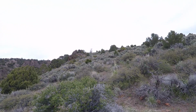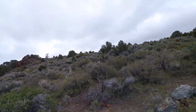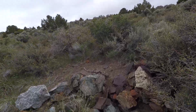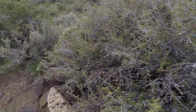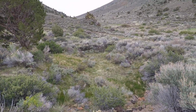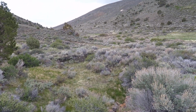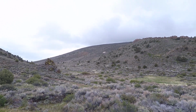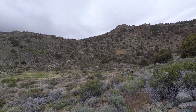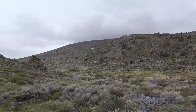This right here is called St. Mary's Hill. And there's another shot of the brewery foundation and basement. There's several mines up on the hills around us. We're about 8,000 something feet right here.